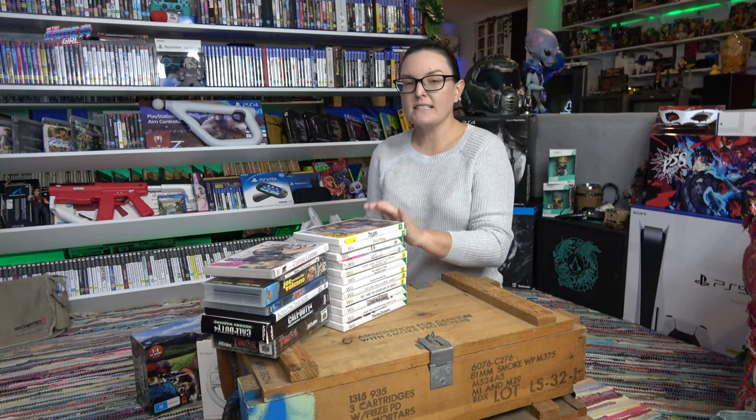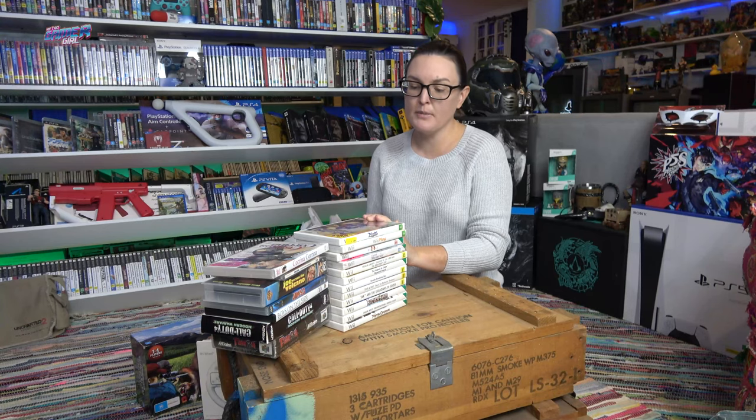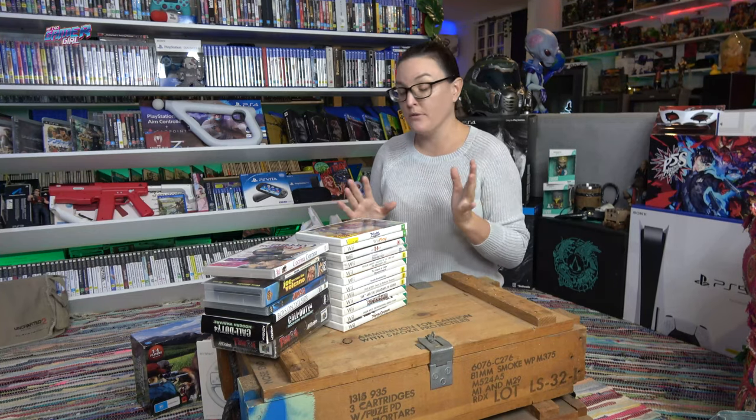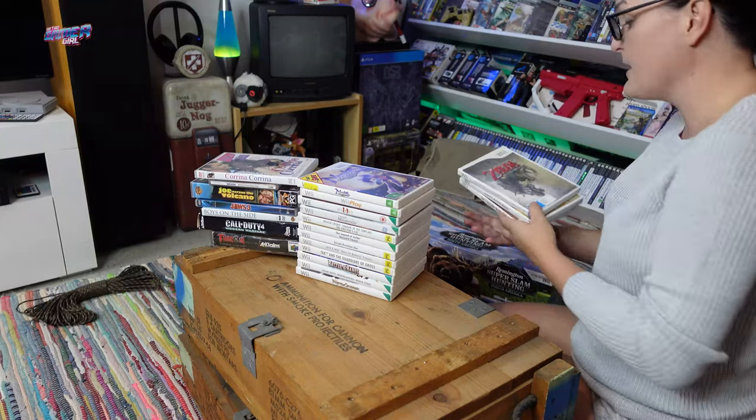It's not overly an expensive game, probably like a $25 game here in Australia. I can't believe it's been so long since I knew about it and just didn't pick it up. But to get it for a dollar is just incredible for me. So definitely very happy about that.